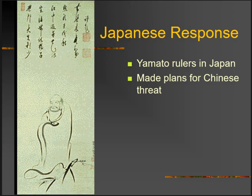So the Korean Peninsula becomes the place where we see China and Japan having conflict, and it's over Korea, because China, of course, wants to control Korea, and at times Japan wants to expand and control parts of Korea. And so since they're both eyeing that area, they get into turmoil.